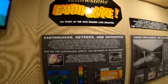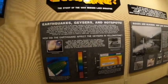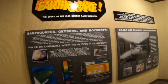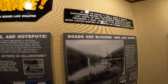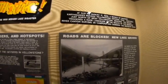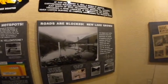The earthquake measured 7.2 on the moment magnitude scale. It caused a huge landslide resulting in over 28 fatalities. The slide blocked the flow of the Madison River, resulting in the creation of Quake Lake.